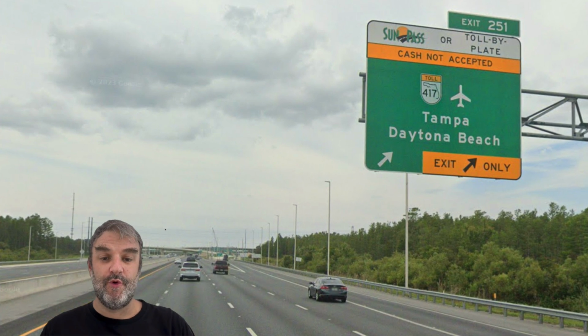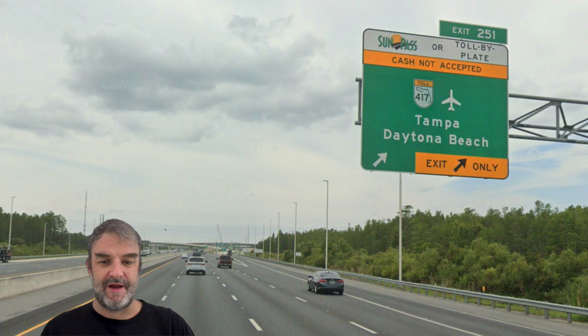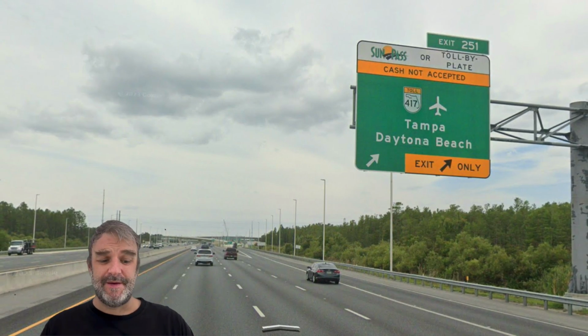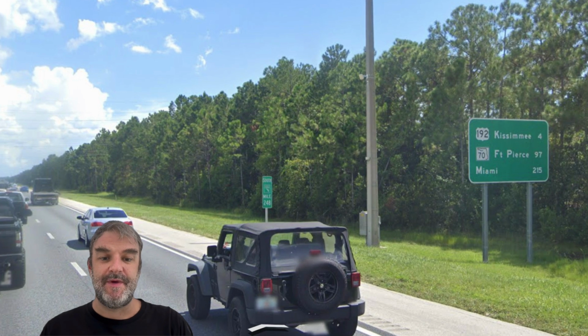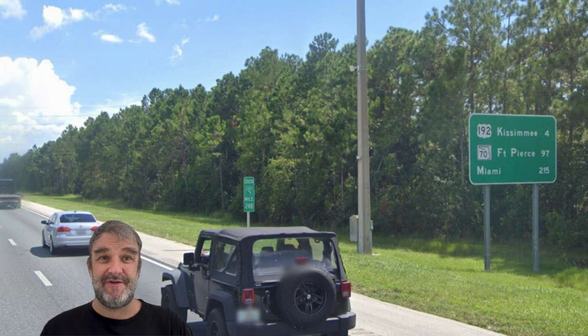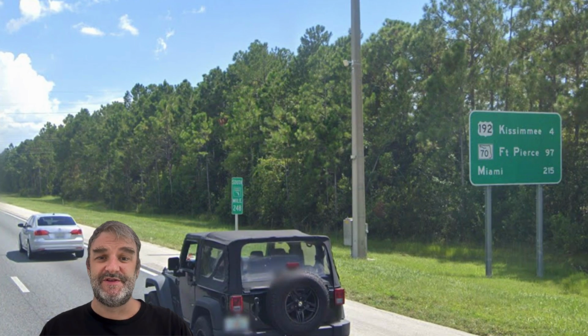And here we're meeting 417, which acts as the eastern loop around Orlando. So 417 also signed for Tampa and Daytona Beach, as well as the airport, and we see cash not accepted, just like at all of these things. And our next mileage sign, we're getting 192 for Kissimmee, Fort Pierce, 97 miles away. There's only 2 exits in between those two because we've got a huge swath of no exits coming up here. Miami still over 200 miles away.